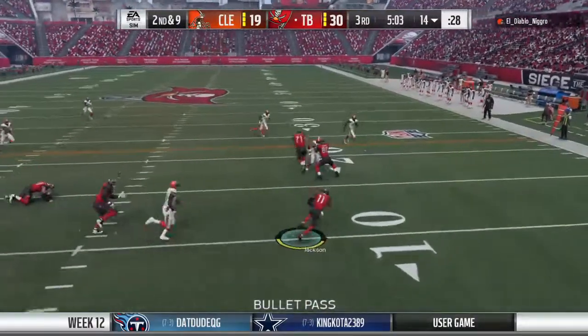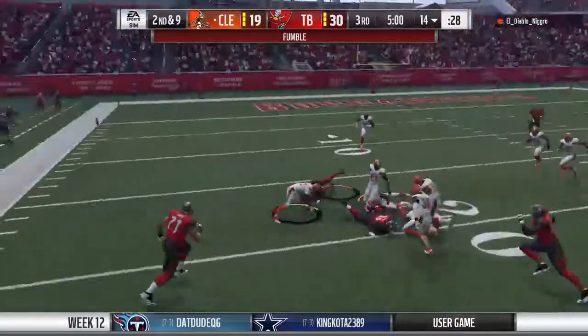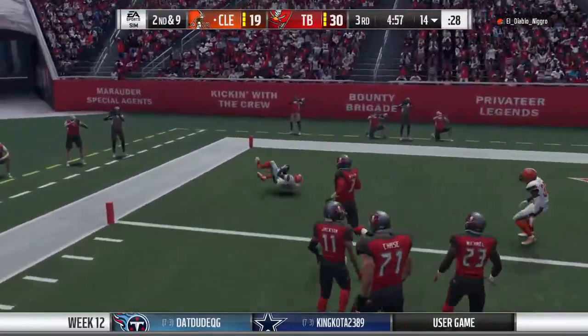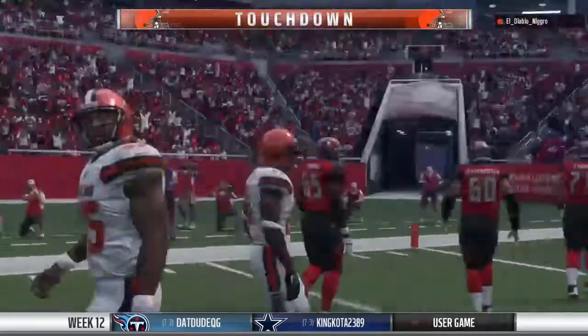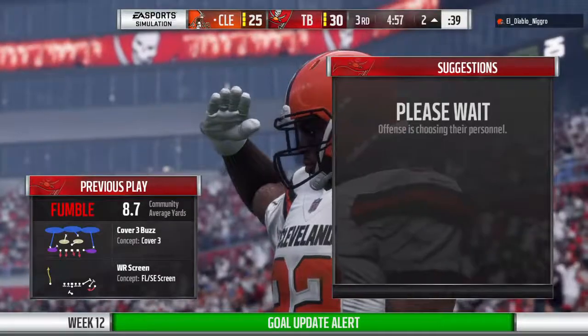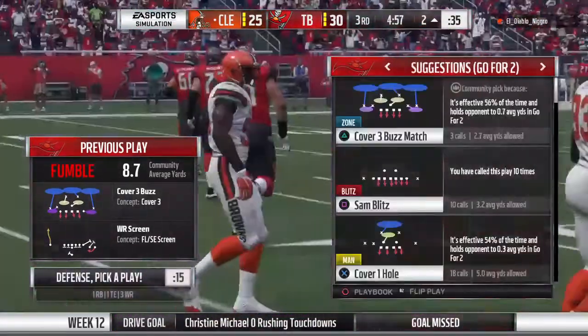Now Jameis on 2nd down. A quick hitter complete. It's Jackson. And it's a fumble. And this is picked up by the Browns. And he'll score. Touchdown, Browns. This defense, Charles, they needed some type of a spark to help get them back in this game. I think they just got their spark.